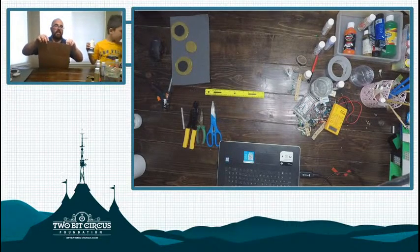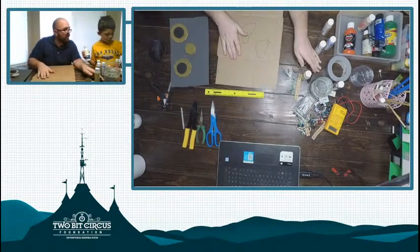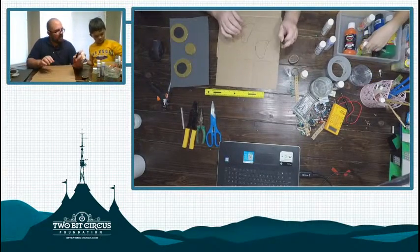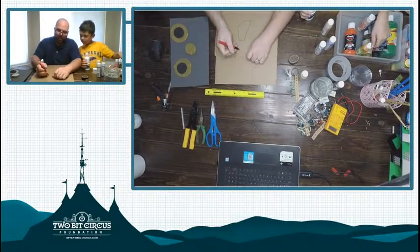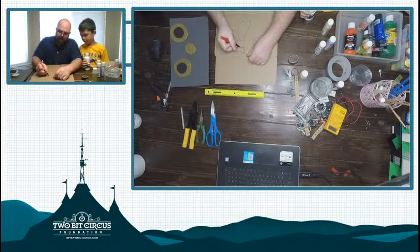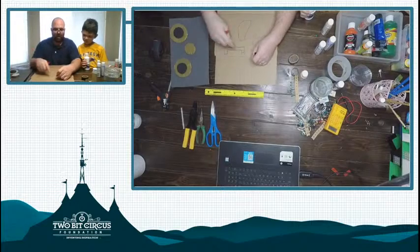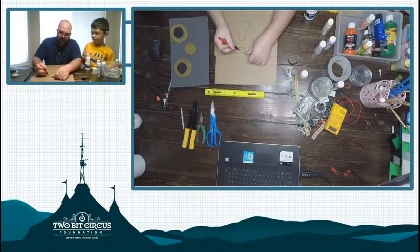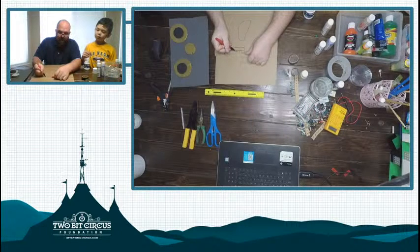So, do you want like a smiley mouth like this, bud? Look over here. Should we do like a smiley mouth? I think this shape would be pretty cool, if we did something like this. This is like a robot, so you could have like a square smiley mouth. And if you want to put teeth in there, we can make teeth like that.